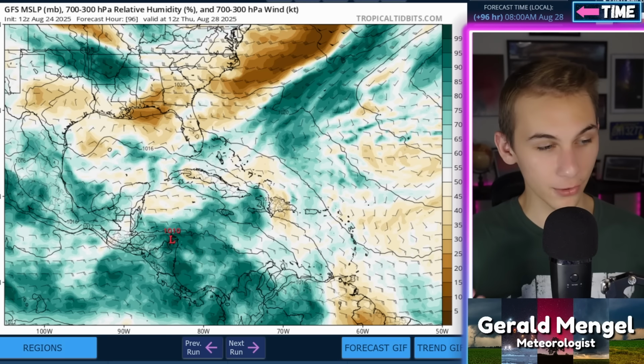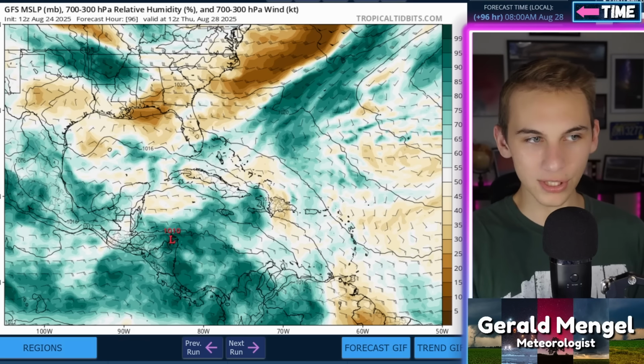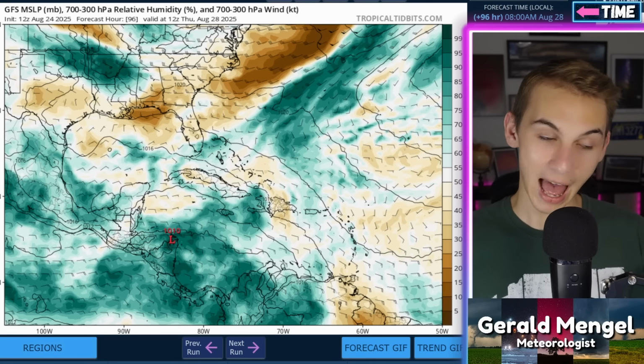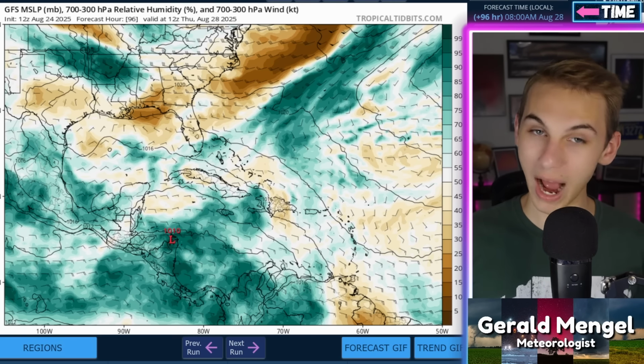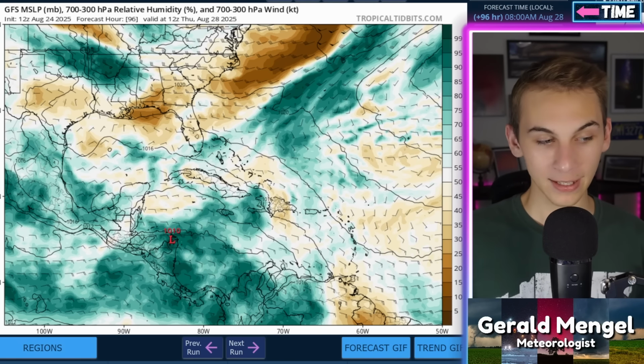So you put all that together and you start thinking, well, maybe this is one worth watching. And the model's still not really grasping onto this, I think. I think they're underdoing it. I'll be honest, I would be pretty surprised if the storm doesn't try to take advantage of these conditions later on this week. Now, that's one part of the puzzle.